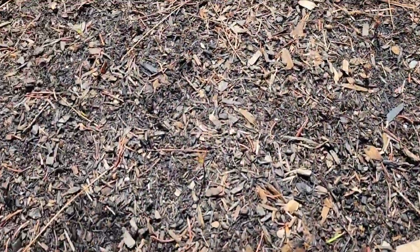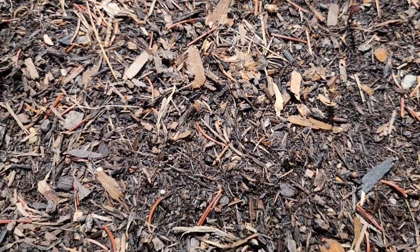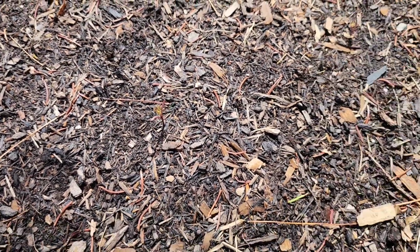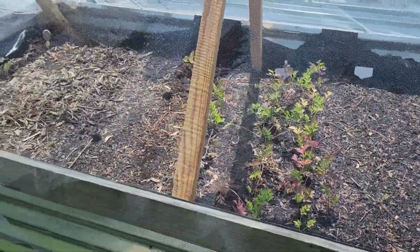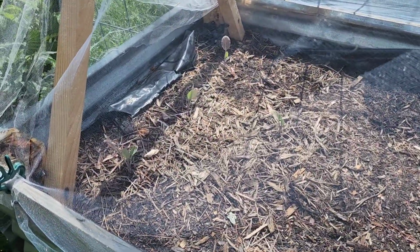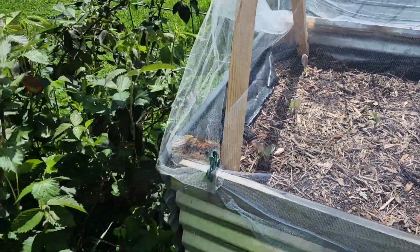Get a little closer up. They're super hard to see. There's one. So some are growing, some are not. They're not getting big very fast. And then here's some that I started from seed in the house. Here are some more brassicas that seem to be stunted. I'm not sure what's going on with them. Hopefully they'll pick up here pretty soon.